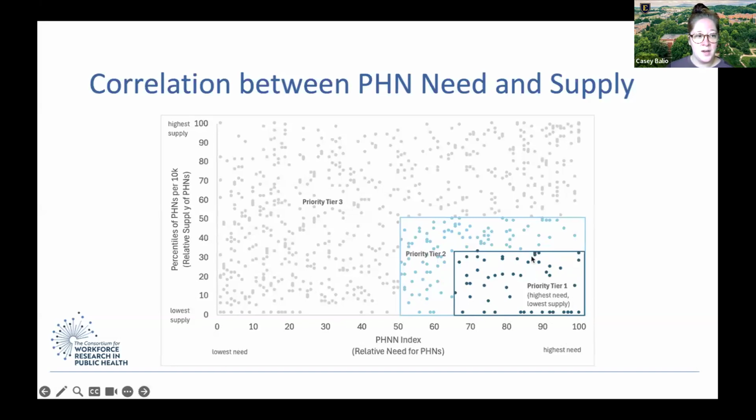So priority tier 1 is here with the highest need and lowest supply. Priority tier 2 is above or below the 50th percentile of need and supply. And then priority tier 3 is all other counties in the US. And similar to the relative need, this follows a similar concept where the ones that are in priority tier 3 are not a priority, they just are a lower priority compared to these other tiers that have higher need and lower supply.